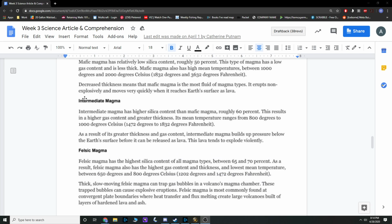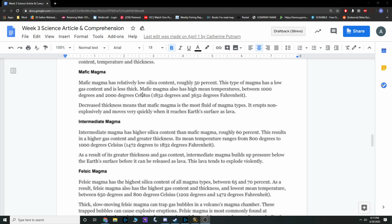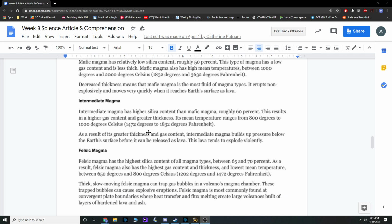Okay, then we have intermediate magma. Intermediate magma has higher silica content than mafic magma, roughly 60%, and this results in a higher gas content and greater thickness. Its mean temperature ranges from 800 to 1,000. So if you look, it's actually less hot, but it's thicker. As a result of its greater thickness and gas content, intermediate magma builds up pressure below the Earth's surface before it can be released as lava.